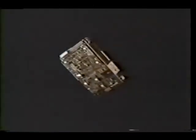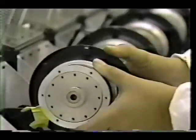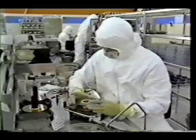Share the power. Plug in. OEM. Join the team. Plug in. Performance. Share the power. Plug in. Experience. Join the team.